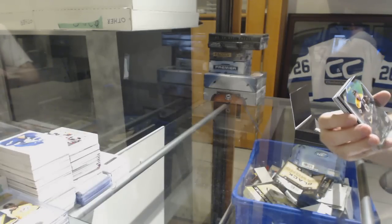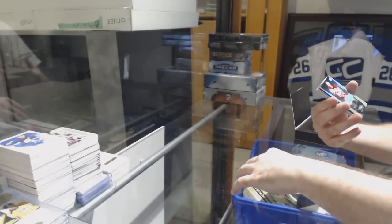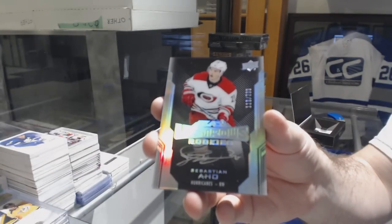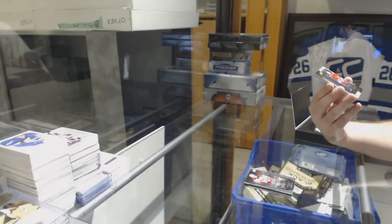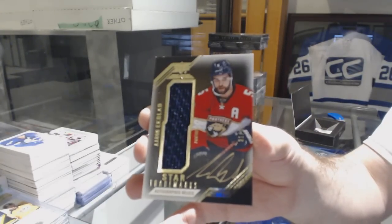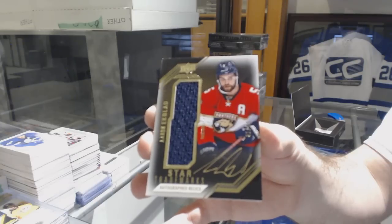We've got for the Boston Bruins, 299, Patrice Bergeron. For the Carolina Hurricanes, 299, Sebastian Aho. Sebastian Aho. For the Florida Panthers, number 235, Star Trademarks Auto Jersey, Aaron Ekblad. Aaron Ekblad.